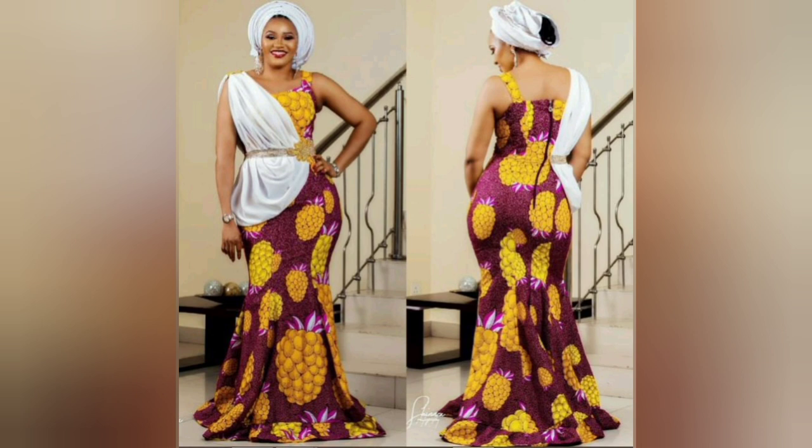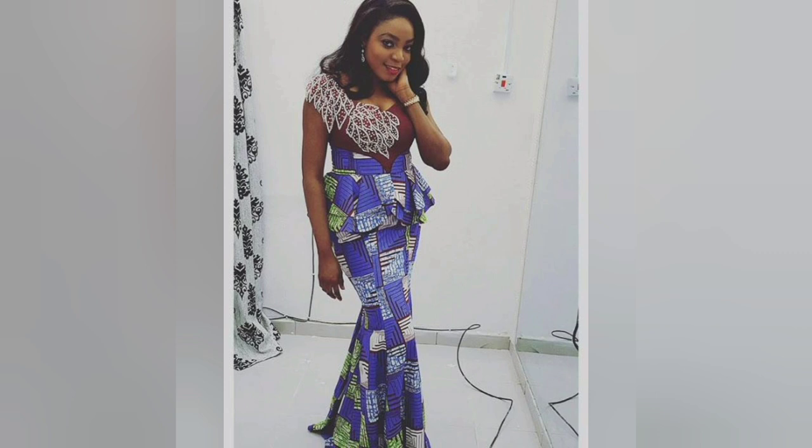Even this particular one, this is beautiful, perfect for any kind of event, perfect for church, perfect for any kind of event. The gown is good to go, guys.